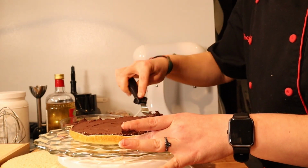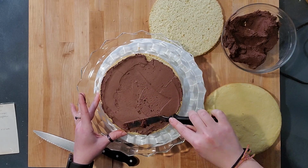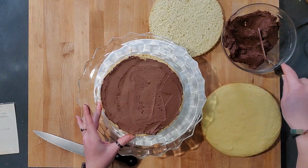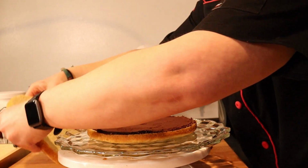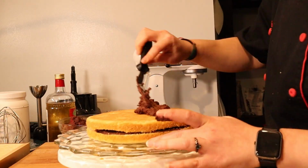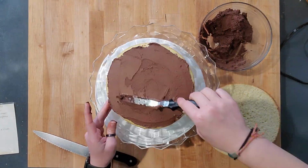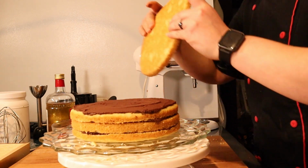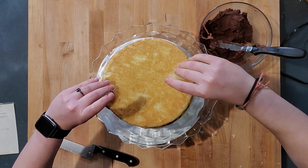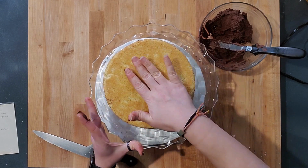We're frosting it with this on the outside. It's not going to look any different. Try to make it even. And you top with your next layer. And repeat the process. Top it with your last layer. Always have a less crummy layer on top. You don't want the inside of the cake for your top.